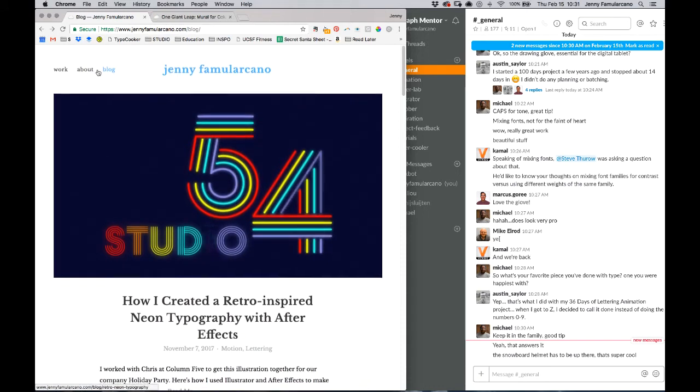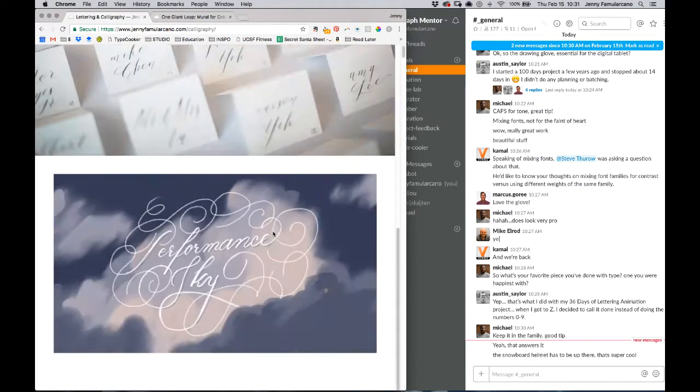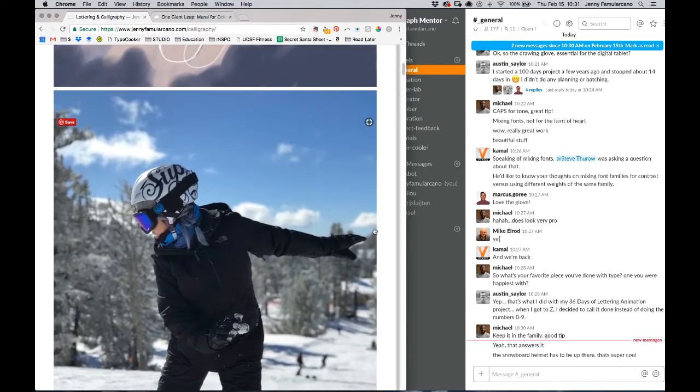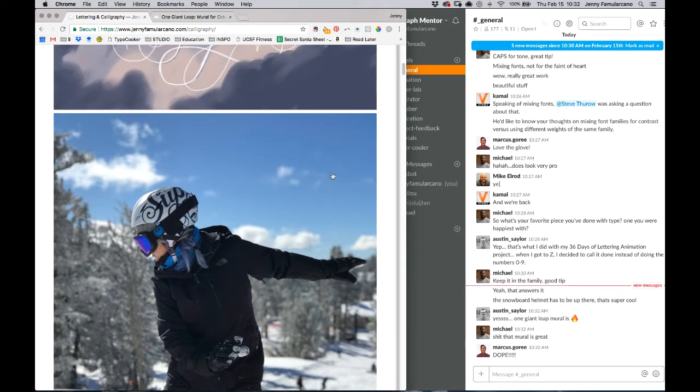And the snowboarding helmet I just did because I was really excited about going to Tahoe. I couldn't sleep, so I grabbed a paint marker that was on my desk, and I grabbed my helmet and just worked on that right before our 4-hour drive to Tahoe for my roommate's birthday. That was a lot of fun.